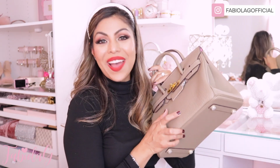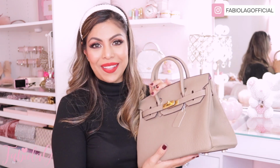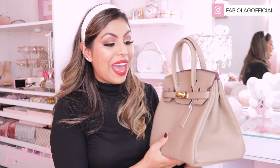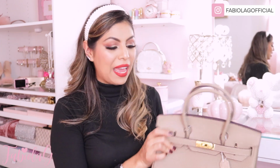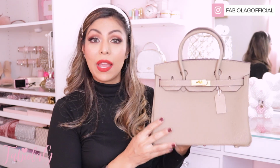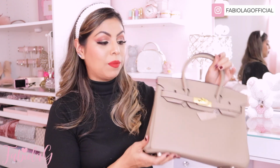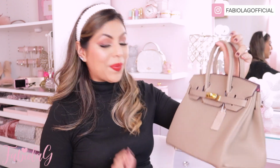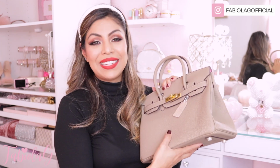So that was it for my unboxing of my new beautiful handbag. Let me know in the comments down below what you guys think. I am truly loving this bag so much. I think this is going to be perfect for the fall and winter time. I just love the details on the purse. It feels extremely soft, high quality leather. And I also love the fact that it has little tiny feet on the bottom so that you can stand it. But so far, you guys, I am super thrilled with my new handbag, and I hope you guys love this video.